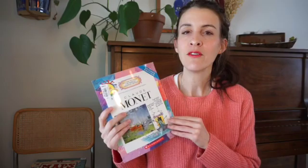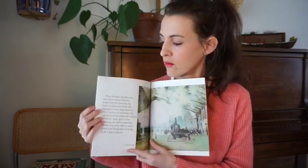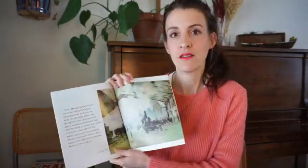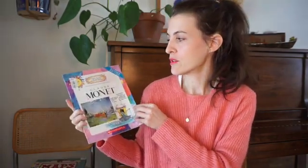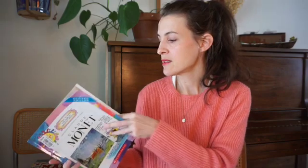This one, I don't know why I thought it would be too advanced for her, but I think she's really going to like it. The words are nice and large and there's lots of beautiful artwork by Monet. This was from Thriftbooks, the Getting to Know the World's Greatest Artists series, and they have one for just about everybody. It also had some works in here that I honestly had never seen before.